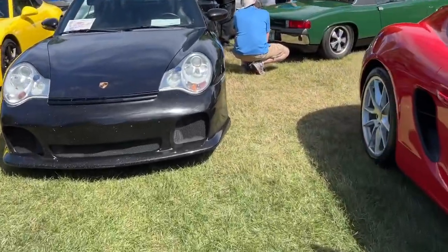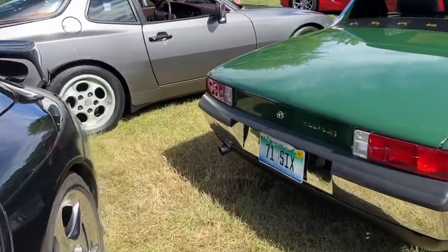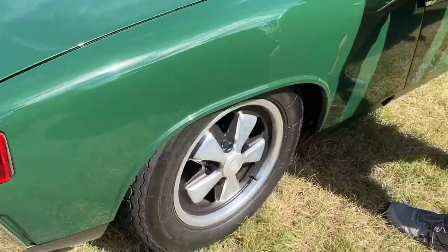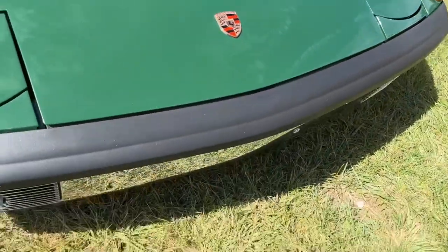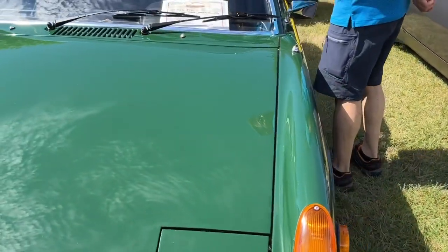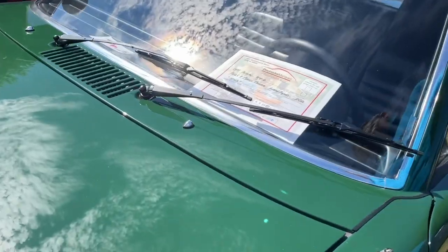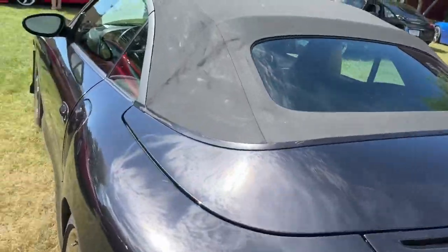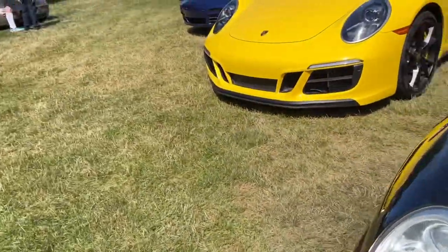Oh, wait a minute, I missed this one. How did I miss this? 914. Look, how did I miss this? Jesus. How did I miss this one right here? Wow. You don't see these in the wild too often. Jesus. Oh, yeah. Look at the Turbo S. Cabriolet. Telling you, there's some heat out here, boy. Wow. It's another one right there.